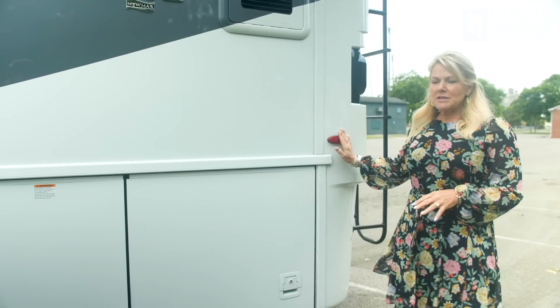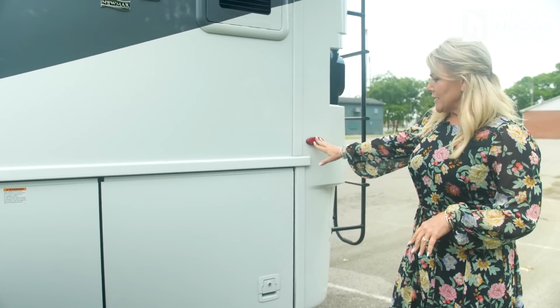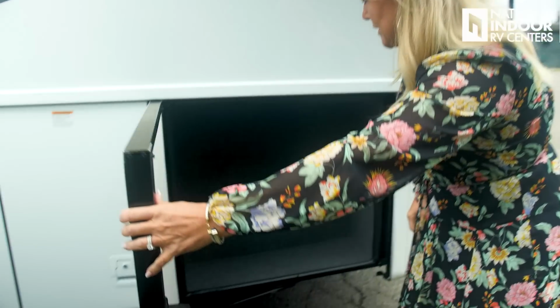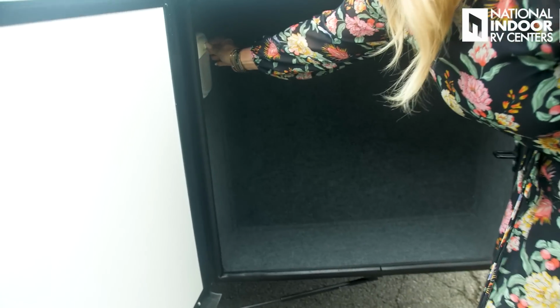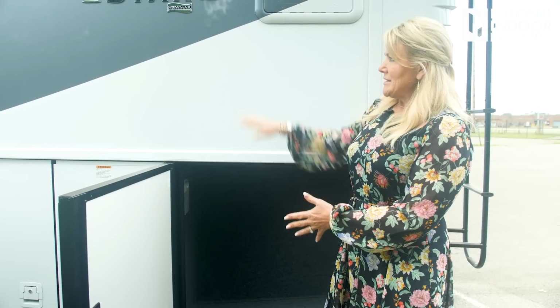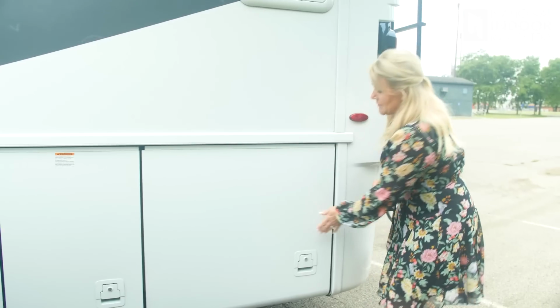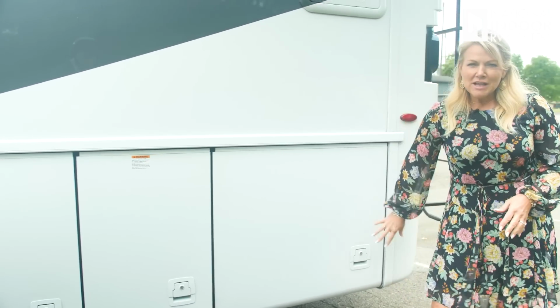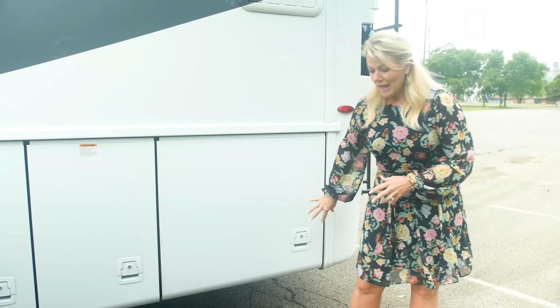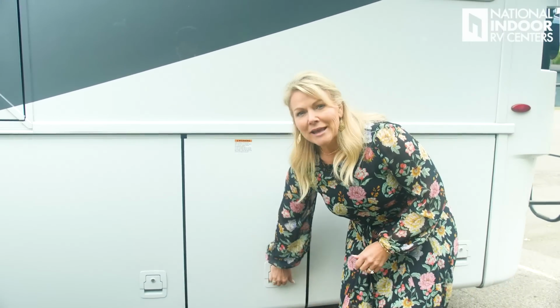As I come around the driver's side, we've got our first marker light for the driver's side. Big compartment here that's lit for storage, which is nice. And this is really easy to get to because there isn't a slide above it. So that's going to be actually some nice storage. On these doors, they are slam doors, and a lot of them you've got to close them right by that latch. Just a little hint.